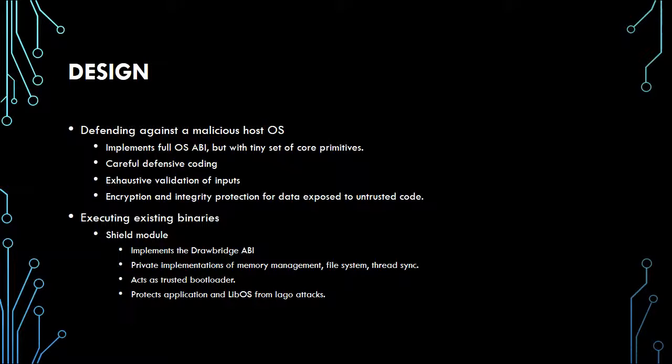Haven defends against a malicious host operating system by limiting the scope of the host operating system, using a libOS within the enclave. The libOS implements the full operating system API but uses a tiny set of core operating system primitives. The libOS is under the user's control and therefore can occasionally be tested or inspected offline to ensure it is not malicious. Since the scope of attack is reduced by the libOS, careful defensive coding, including exhaustive validation of untrusted input and encryption and integrity protection of any private data, is needed to implement the libOS primitives in the presence of a malicious host operating system.